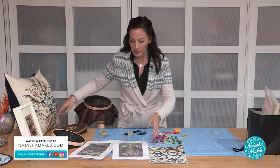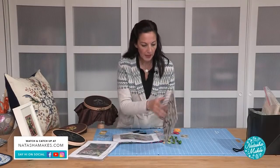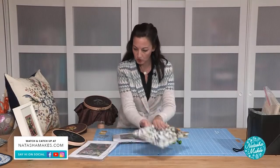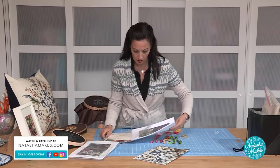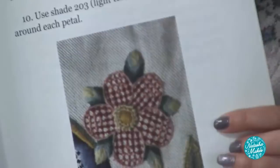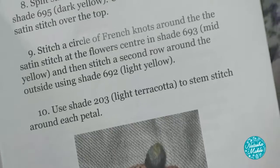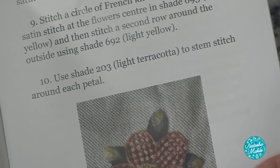Now let's talk about your instructions. Have we got those? Yes. So this will come as a mini book, basically. The format is like a booklet. It's an A4 printed booklet, all glossy. That one I've already got. Do you want to just show an example close up? Let's have a little close up example. So you can see a really nice clear picture, and then it's got what colour you're using, and it's got the instruction for what stitch you're putting where.